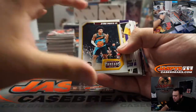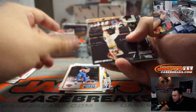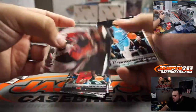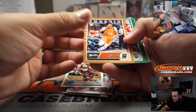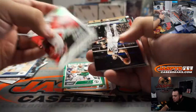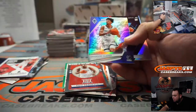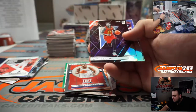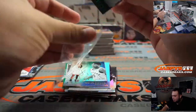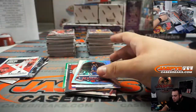All right, Cameron Johnson. We got Kevin Porter Jr., LeBron James, Kendrick Nunn, RJ Barrett, Giannis, Kendrick Nunn, KPJ, Saiku, Kendrick Nunn, little Cameron Johnson here. We got a Luka blue, or green, sorry. Paschall, Brandon Clark from Phoenix. Cam Reddish, RJ Barrett, Terrence Davis, and a green Tyler Hero. So I guess the hanger exclusive is green on this one.